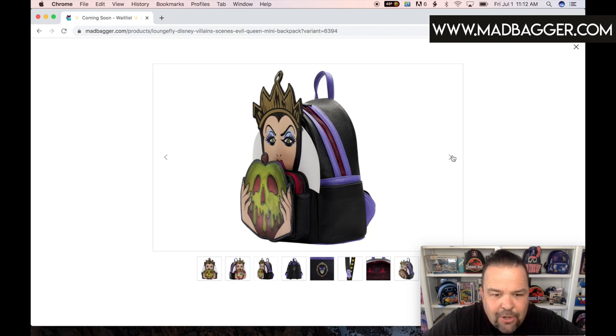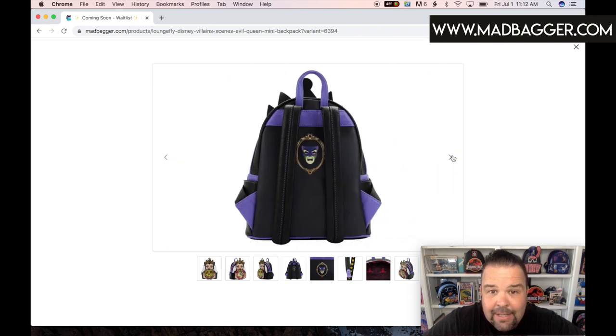So as you turn it around, you're gonna have the poison apple. The backside of this bag is going to have the mirror on the wall. Love it when they do that little design there. Now, you're not going to be able to tell in the actual images of this, but the leather on this is very similar to the leather that they did on the Maleficent bag. So there is going to be glitter sparkle embedded into the leather.